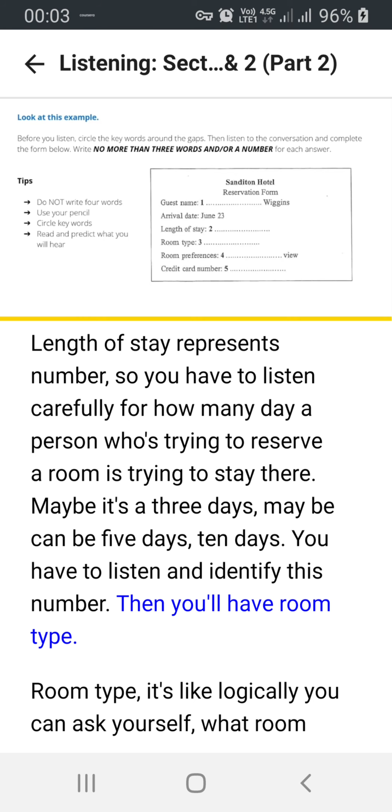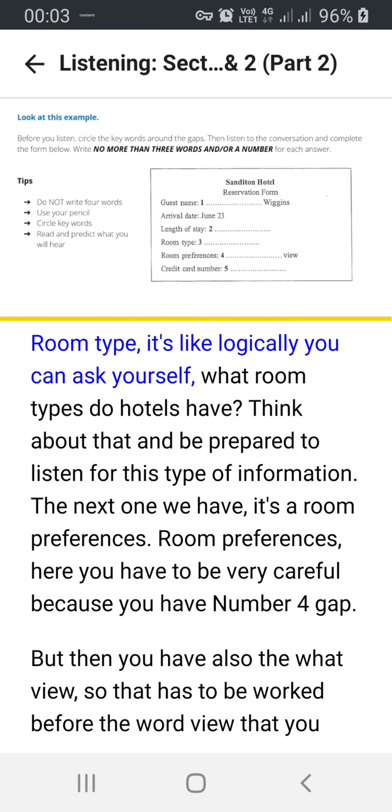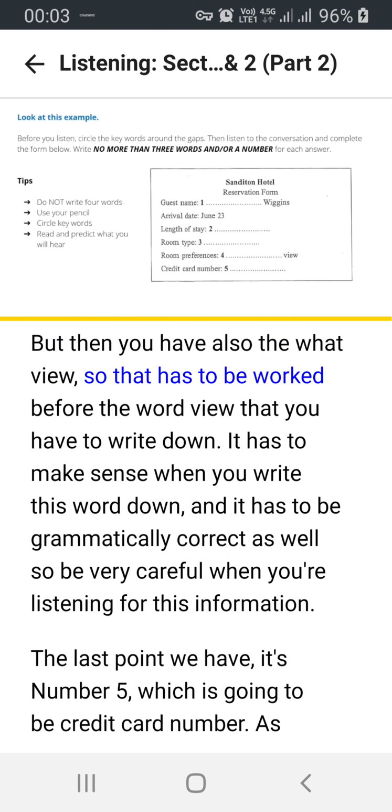Then we have room type. So room type, logically you can ask yourself, what kind of room types do hotels have? So think about that and be prepared to listen for this type of information. The next one we have is room preferences. Here you have to be very careful because you have number 4 gap, but then you have also the word view. So it has to be the word before the word view that you have to write down. And it has to make sense when you write this word down, and it has to be grammatically correct as well. So be very careful when you're listening for this information.